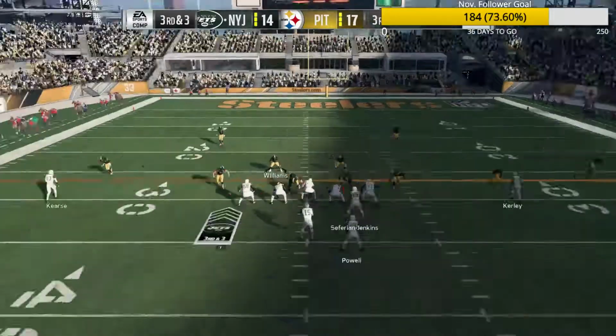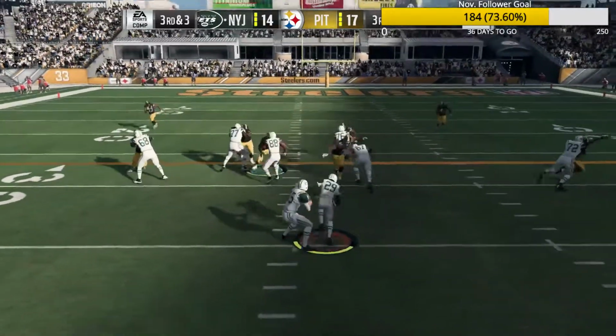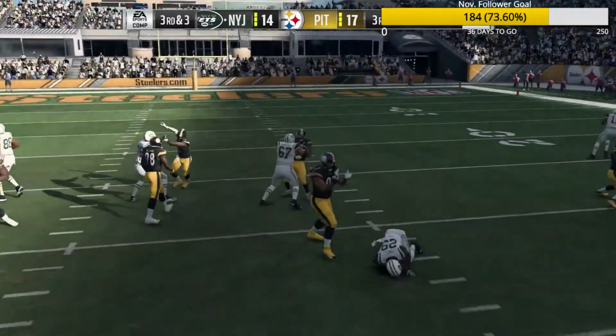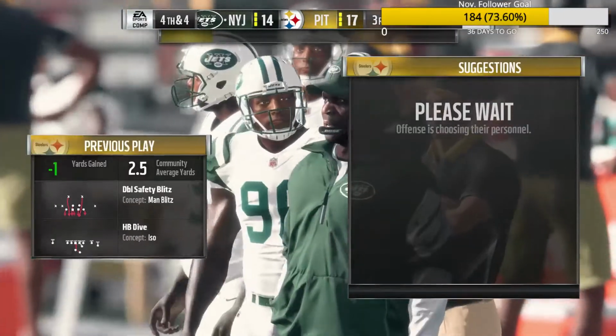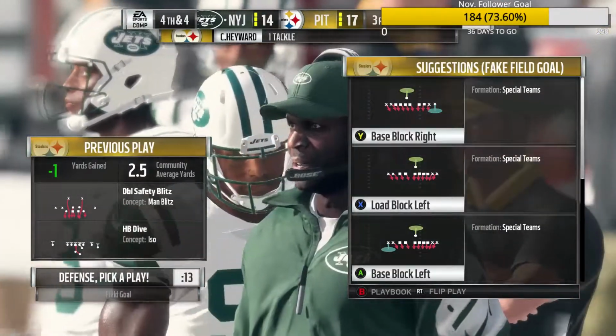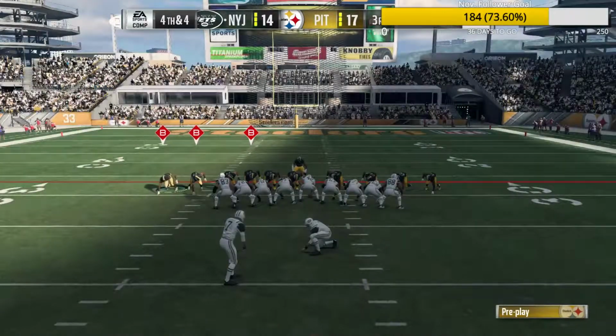Let's go. Green 39. On 3rd down, it's Powell. A big hit. Knocked down sideways, right around the 31. It'll be a loss of 1, and it'll be 4th down.